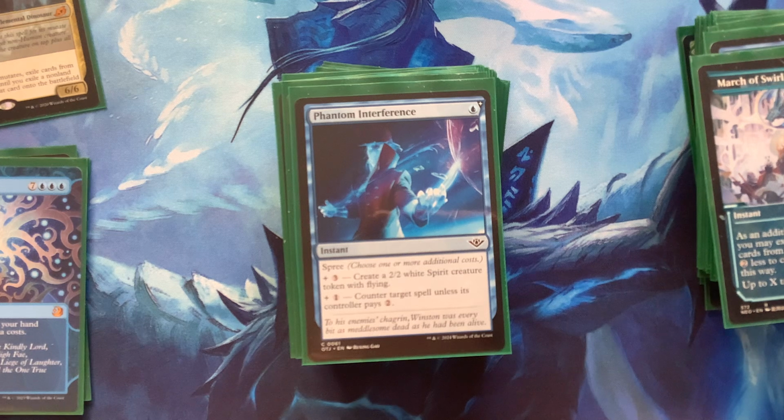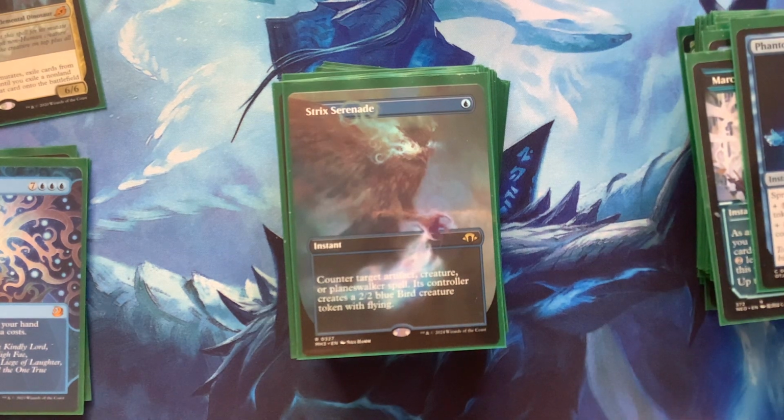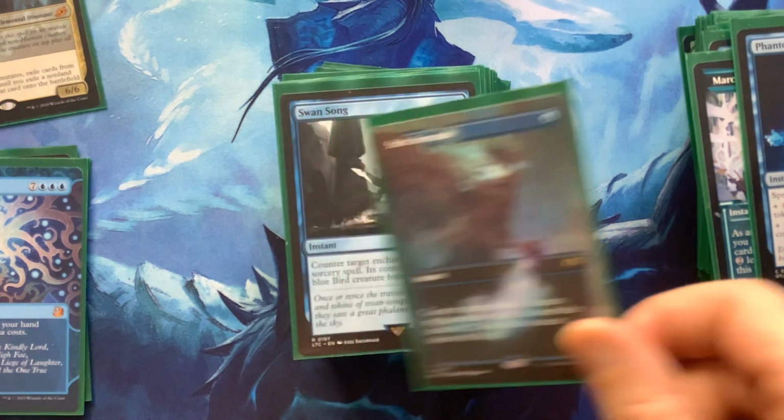For that spree cost, for 3 generic, you can create a spirit creature token. You can additionally, by attacking it on another one, you can just be versatile and have a counter spell available. Really cool card. Strict Serenade. Yeah, just another really cool, kind of interactive spell for our opponents. Can just really counter their commander. Kind of a nasty one.